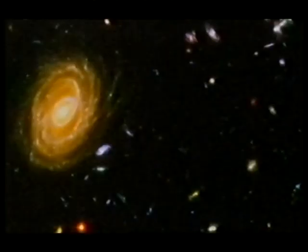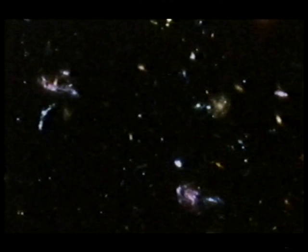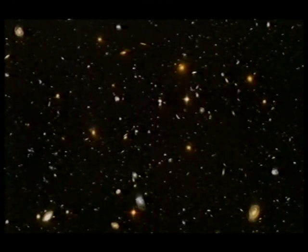It's the faint blue dots that we're interested in, 10,000 very early galaxies, the building blocks of what we see today. And scientists will be looking at them to try and discover exactly how our galaxies form. I wonder how much further back we'll see. Well, time will tell. And now, on to our main theme.